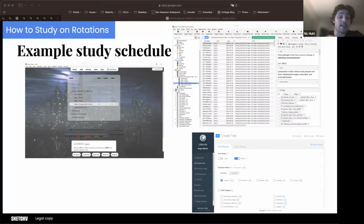I'd throw them into my clinical pool deck, and then look at how many cards I had. If it's like 3,000 to 4,000 cards, I think it's less if you just do the AnKing ones that he did. But then just try to do them per day. And I would do the same thing for UWorld.